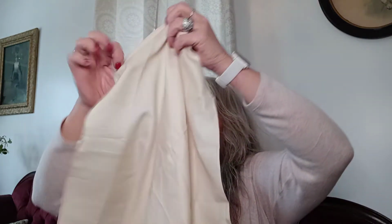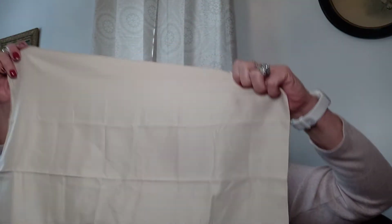Or you can tie them onto your purse or around your neck, however you'd like to use them. But they're really cute. Very good quality. And I love the little pouch they come in, so when I am traveling, I can put them right back in their pouch. There you go. And I'm ready to go.